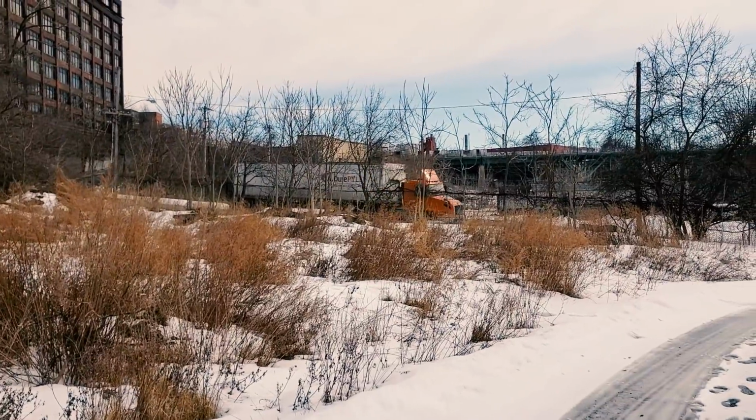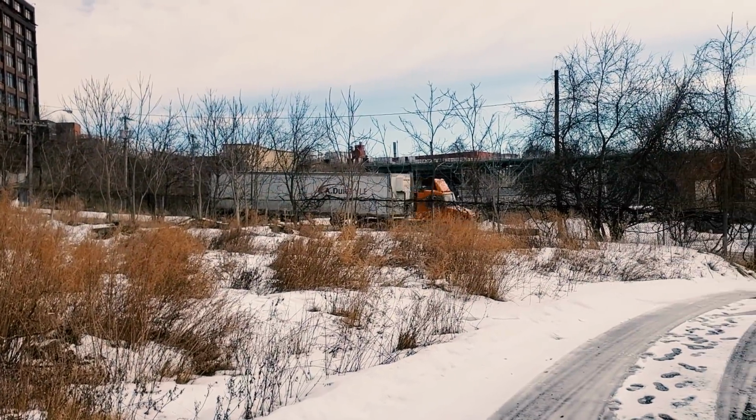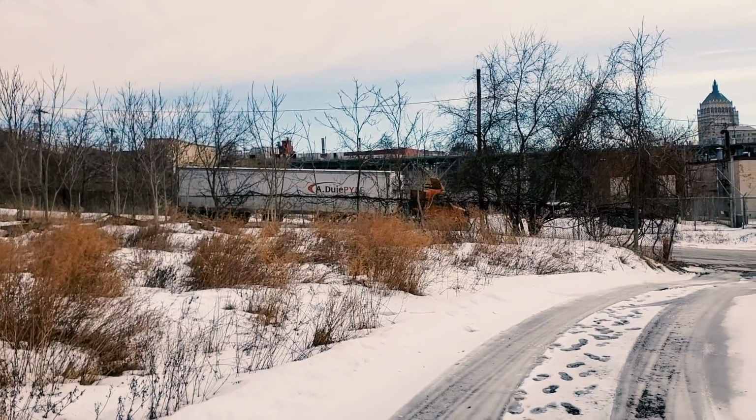That's bizarre. Here's this truck inching his way towards me like, what's this guy doing? Is he coming down here? Oh, it's a Dewey pile. Got a Dewey pile coming in here. The music stopped. Bizarre, man. The Dewey pile's just turning around. What is happening?